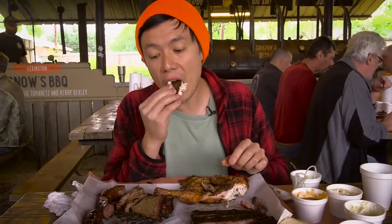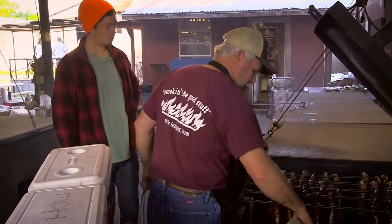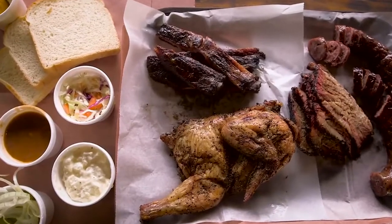I think the theme with Snow's is how beautiful and how difficult it can be to do something simply and do something really well, because this isn't complicated. Again, it's just salt and pepper on the outside of this chicken. From beginning to end, so much can go wrong if you don't pay attention, and it's deceptively simple. The focus is the meat, the focus is preparing the meat well. And I think that's what this style of barbecue is all about, and it's really, really outstanding.